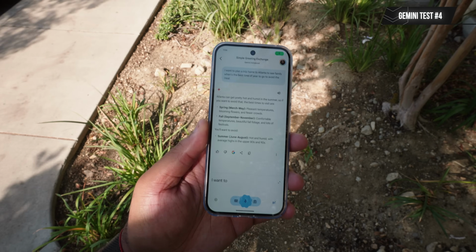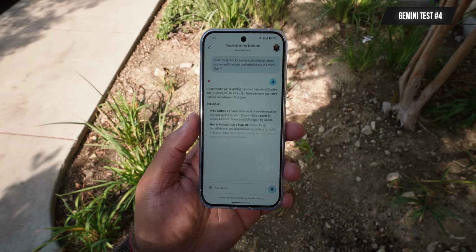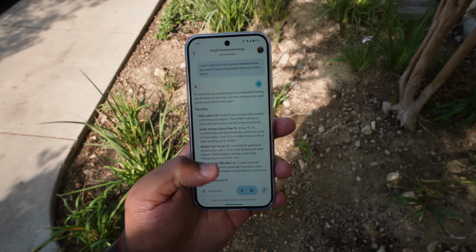I want to get back into playing basketball. What are some of the best basketball shoes in the men's size 16? It's awesome you're getting back into basketball. Finding size 16 shoes can be tricky, but here are some top-rated options and where to find them.